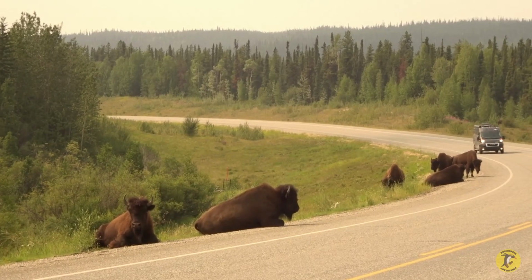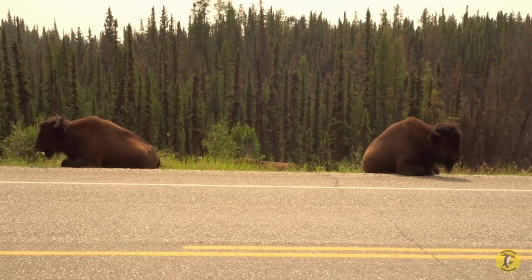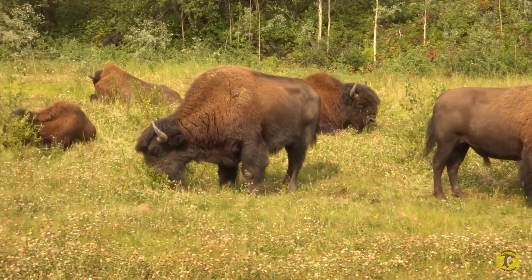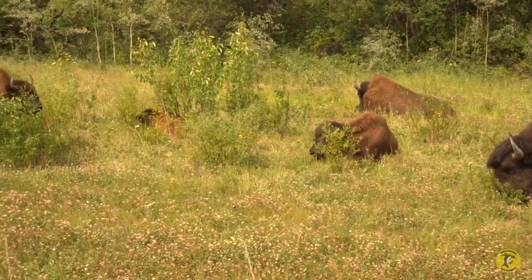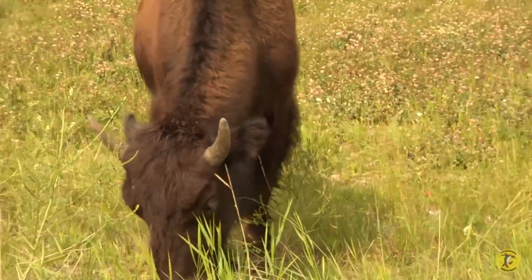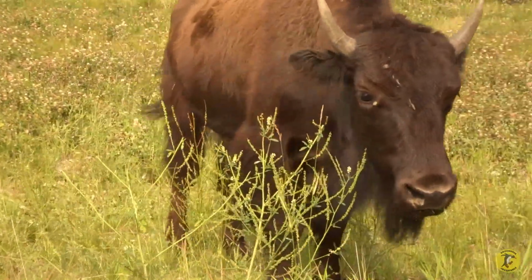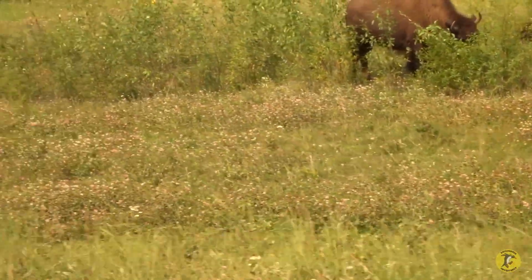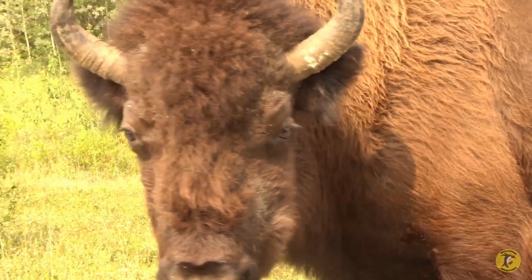Look at all these guys just lounging right beside the road. Do these guys have wings? Buffalo wings? There's a whole herd here. And this guy's right up by the car. Hello. Well, check this dude out. He's just right here. I mean, he's right here. Can't even fit you in the frame.